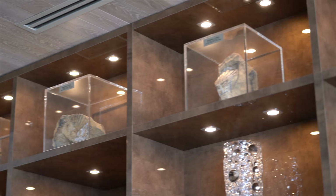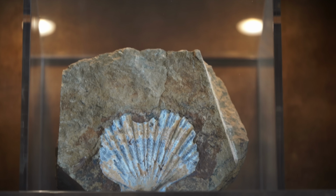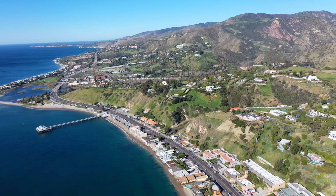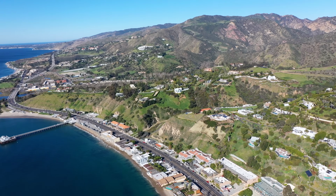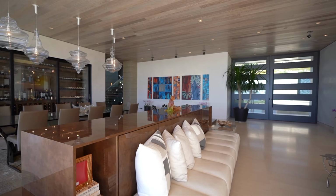And another very cool detail on that top shelf, there are actually fossils that were unearthed when they were building this property, meaning that the sea level at one point was where we are today, which is just about 500 feet in elevation. And I think that's pretty unique that you have a piece of this land now displayed in your office. Now, leaving the office, we make our way into the dining room area.